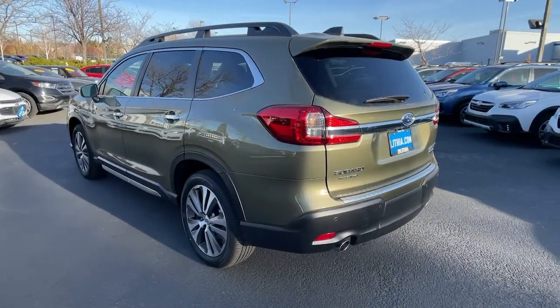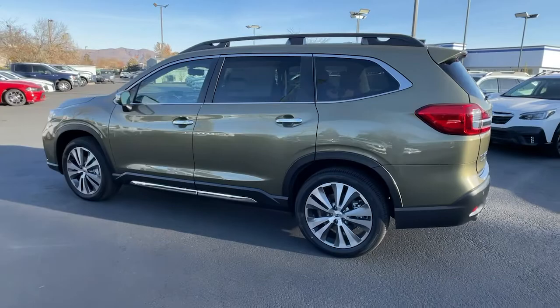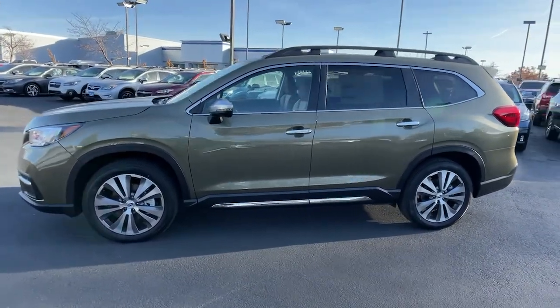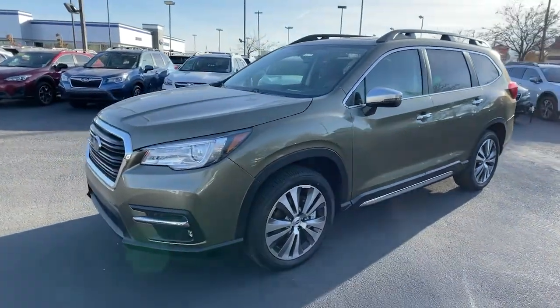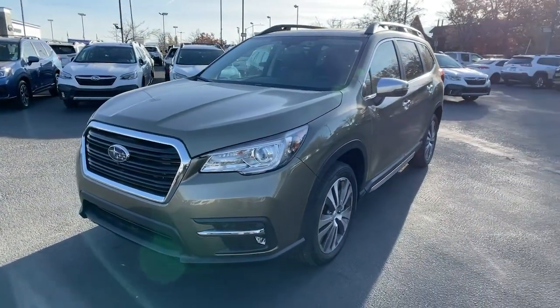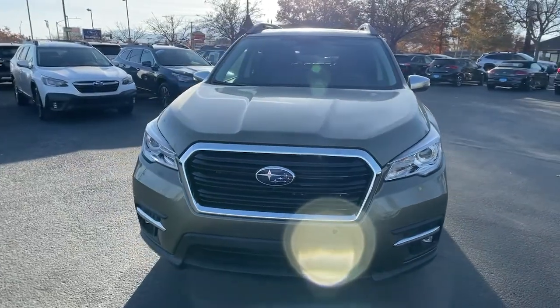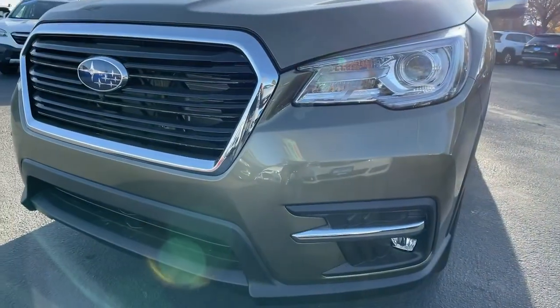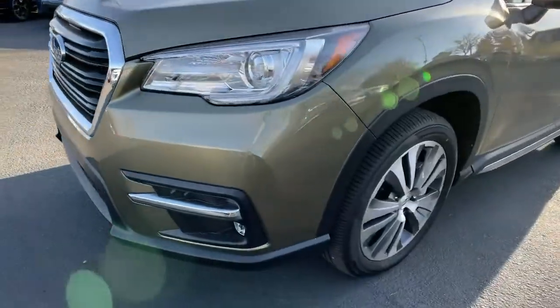These are just some of the great options this vehicle comes with: panoramic roof, heated driver's seat, third-row seat, all-wheel drive, keyless entry, navigation system, heated mirrors, iPod, MP3 input, lane keeping assist, four-cylinder engine. Refined style meets robust capability in this good-looking Ascent.